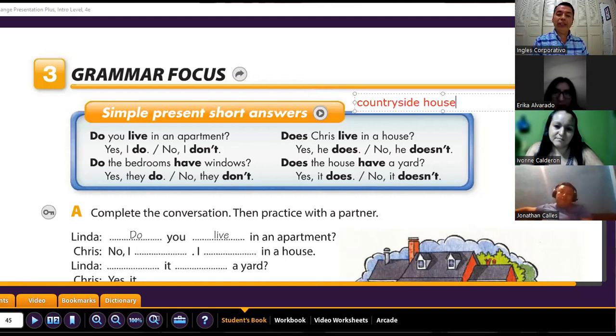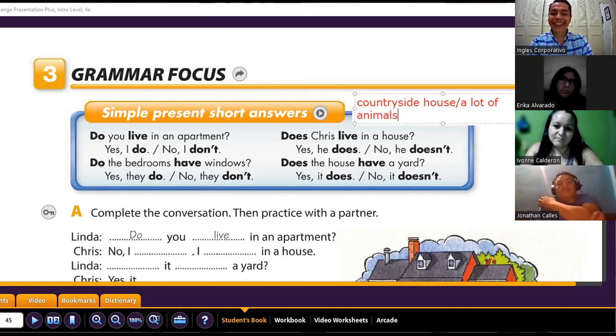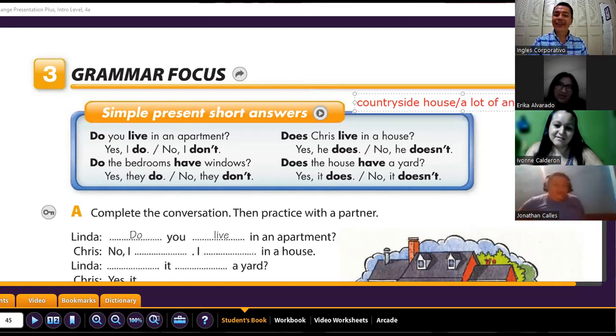Deborah, do you live in a countryside house? Yes, I do. Do you live in a big house? Yes, I do. Does your house have a lot of animals? Just dog and mouse and mouse. I don't know how to say in English tacuacín. Es como un marsupial. No me recuerdo, pero ese es zarigüeya.